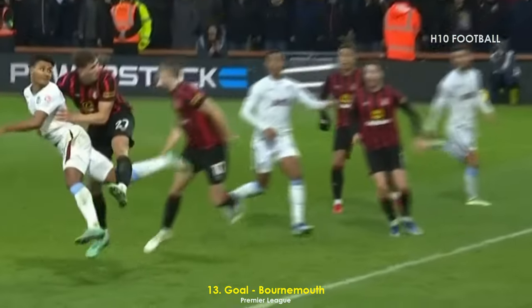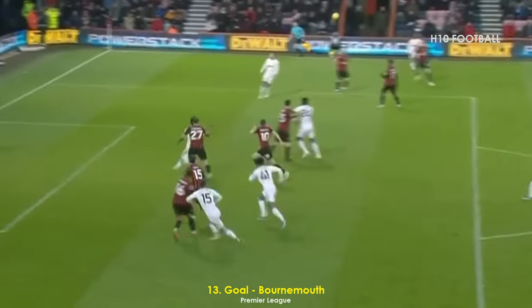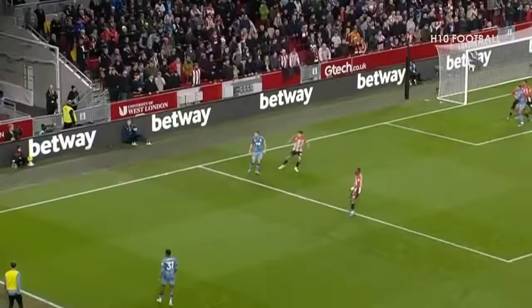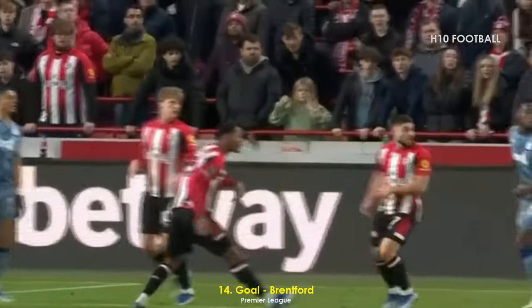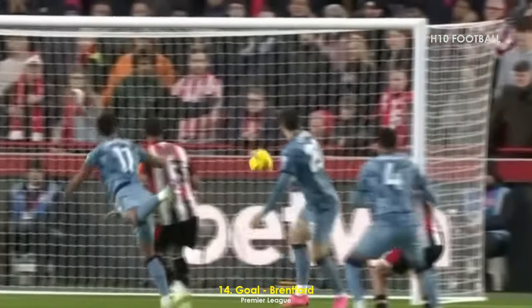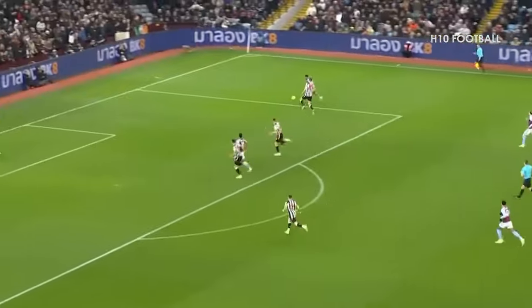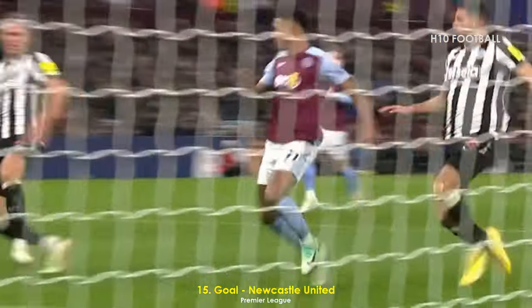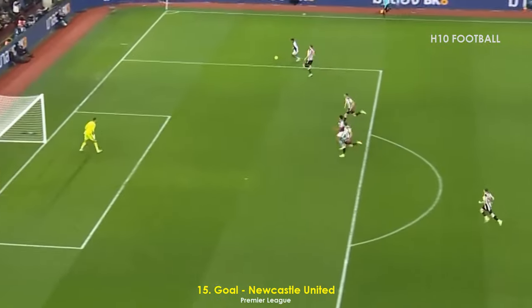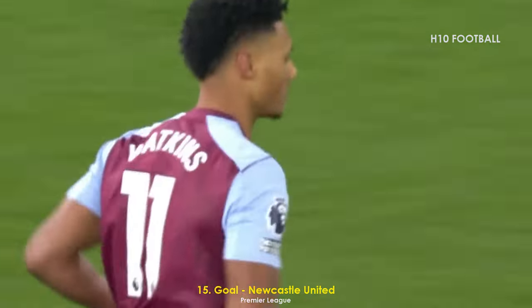Watkins, yeah! There's the equaliser from Ollie Watkins! Wonderful work down that right hand side! Watkins scores, Bailey provides, and Villa take a step back into this game with 20 to go.